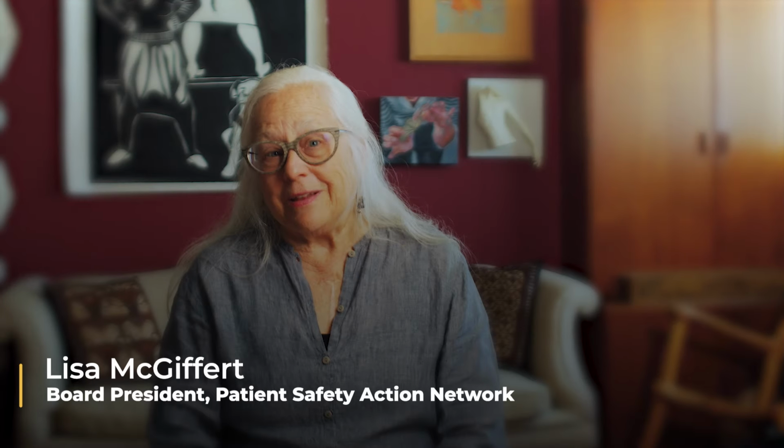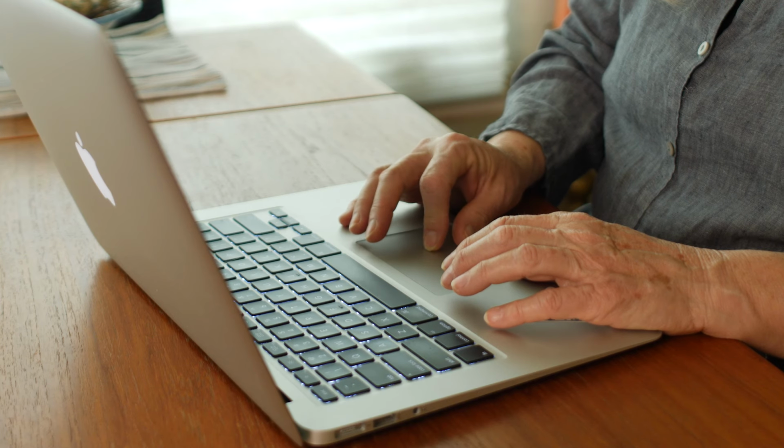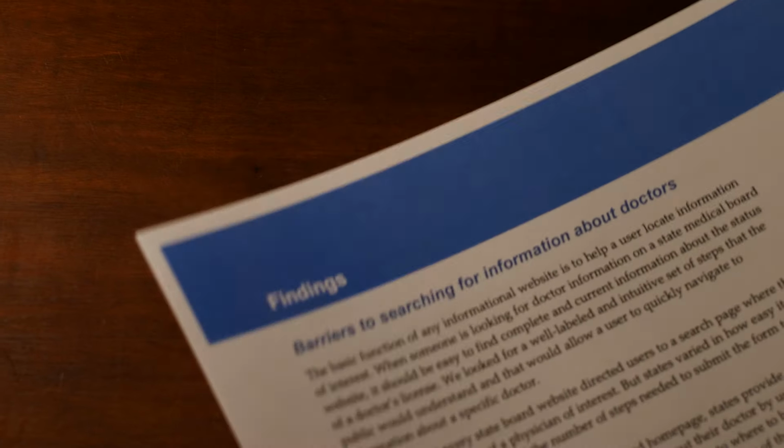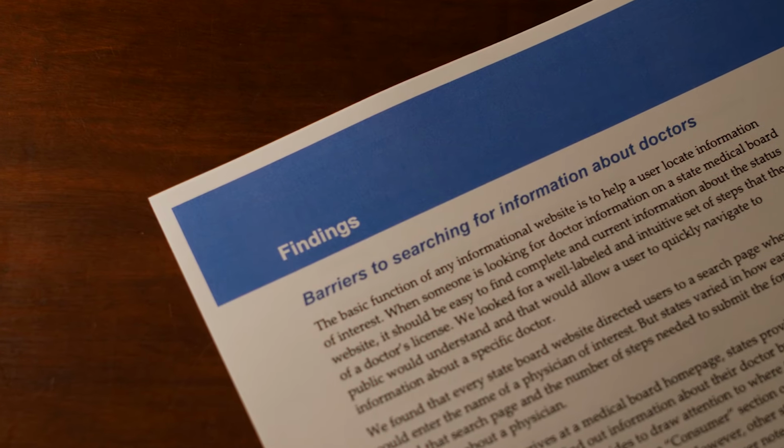It isn't difficult at all for medical boards to share information with the public on disciplinary information about doctors. Lisa McGifford, co-author on this report and board chair of the Patient Safety Action Network, has worked throughout her career for transparency and patient safety throughout this country. What we found in our report was that a few states make it real easy to find the information, but most states make it too difficult to navigate.